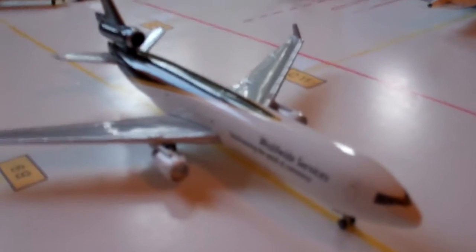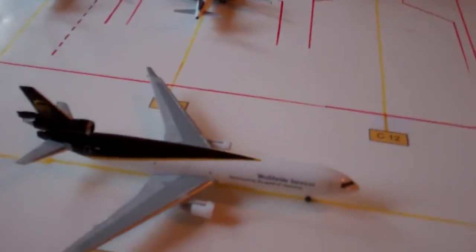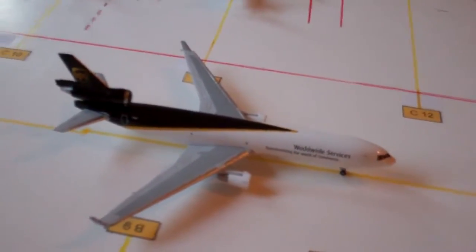After that, we have taxiing out for departure the other cargo. It's a UPS MD-11, which is taxiing out for Louisville.